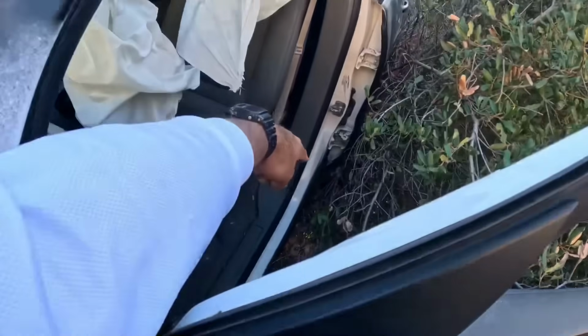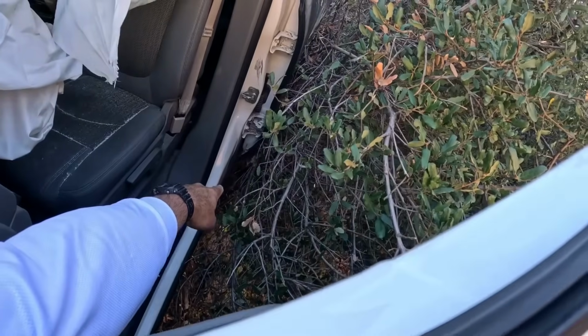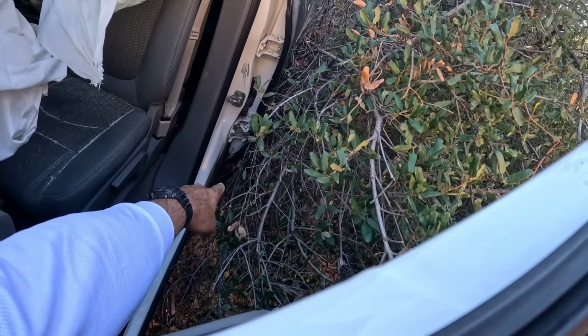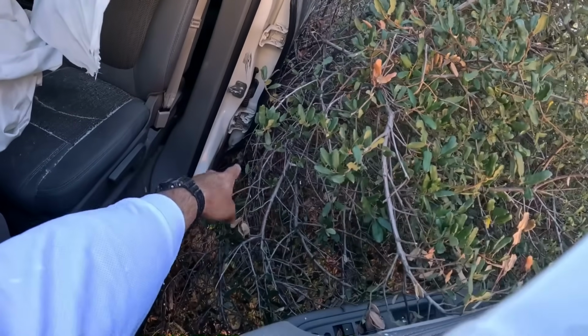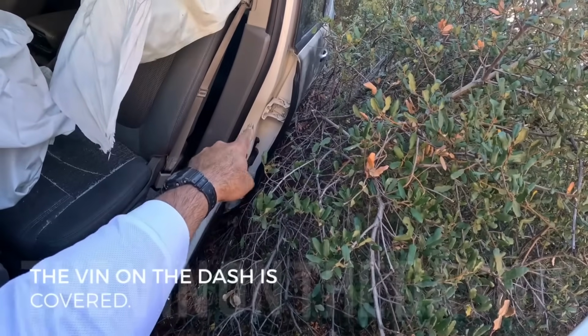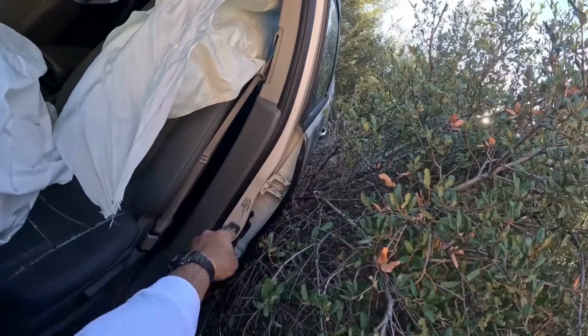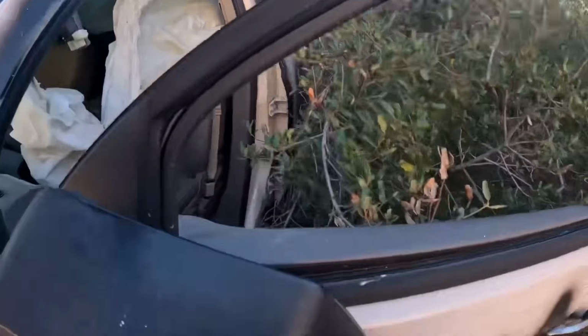Guys, the vent is down there. I might be able to get back in there. Dang it. I don't know. Oh, look. They tried to scrape that vent off right there on the pillar. Not sure if you guys can see it right there. The vent's scraped off. Who knows?